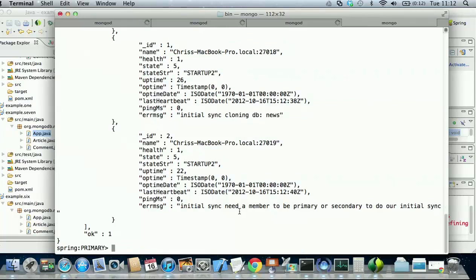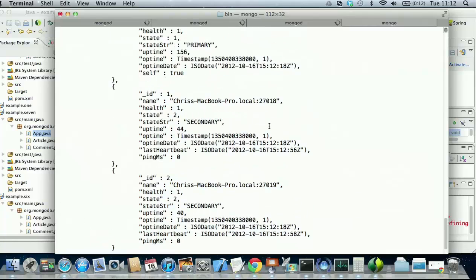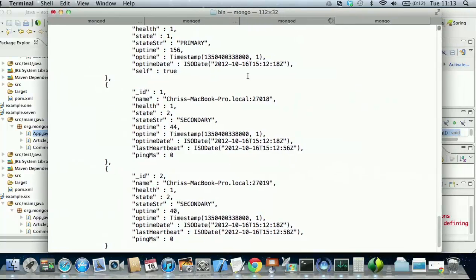So what it's doing is it's cloning my data. The initial clone is pulling the data down, because I was originally only writing the news articles into the first member of the set, because that's what I was doing in all my examples. So it's replicating that data for me. So now I have a primary and a secondary and a secondary. And that is a replica set up in less than, I don't know, 2 minutes.